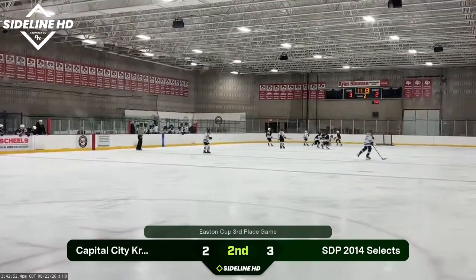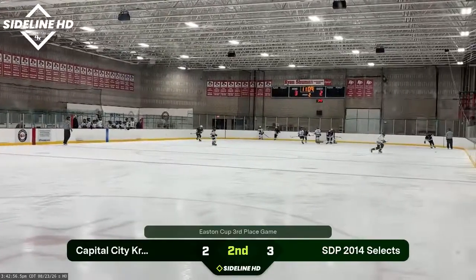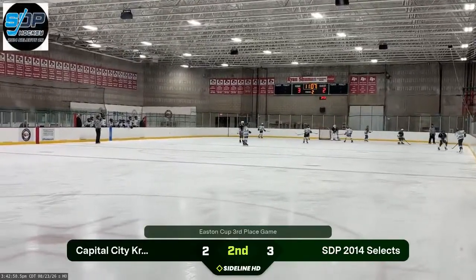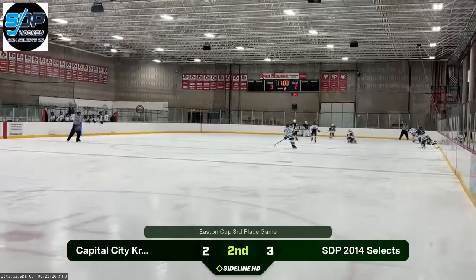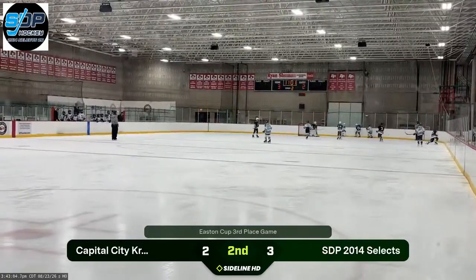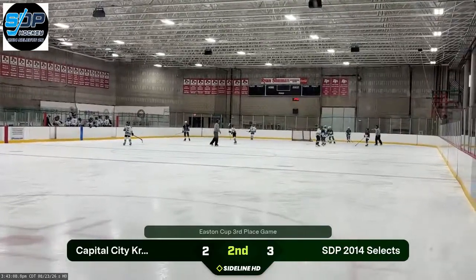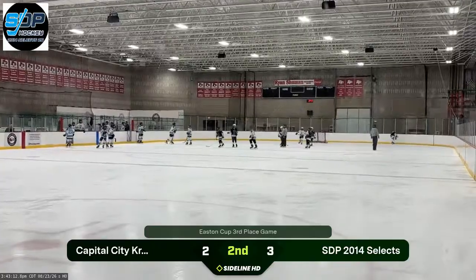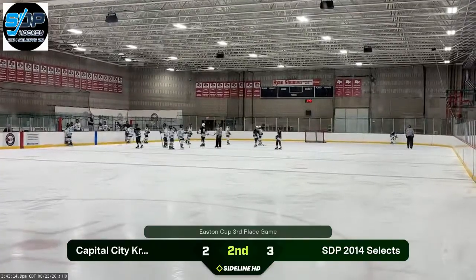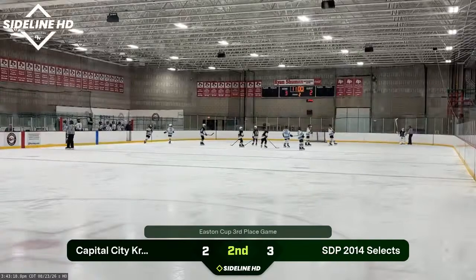Jackal takes the draw. Iskari goes to the ice. Green sends it up to the point. Beeler gets crushed. That's a penalty. That is going to be an SDP power play. 11 minutes remaining in period number 2. We will spend the next 2 of them with the man advantage. That was a heavy hit up high to JJ Beeler.